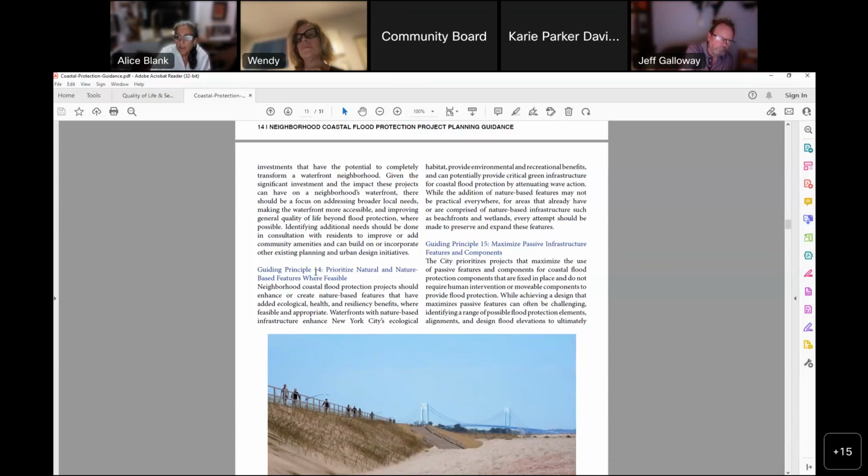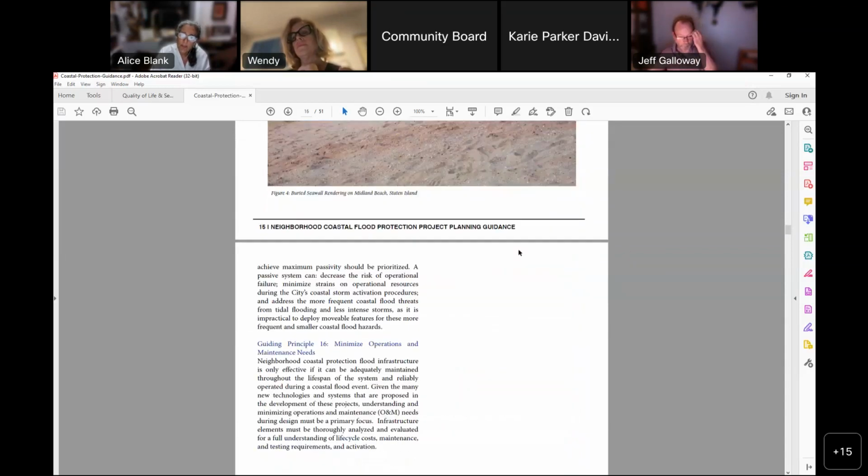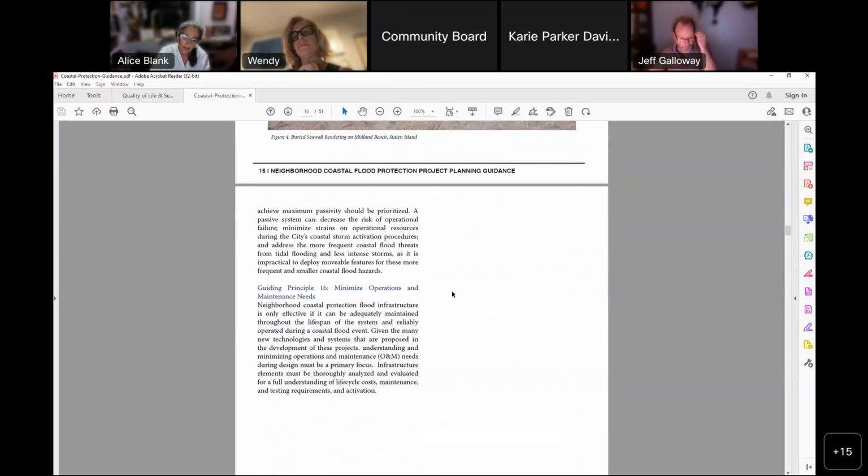Guiding Principle 15, to maximize passive infrastructure features and components. So the sort of coastal flood protections that are fixed in place and not ones that have to be moved into place and the like. And then lastly, Guiding Principle 16, to minimize operations and maintenance needs.